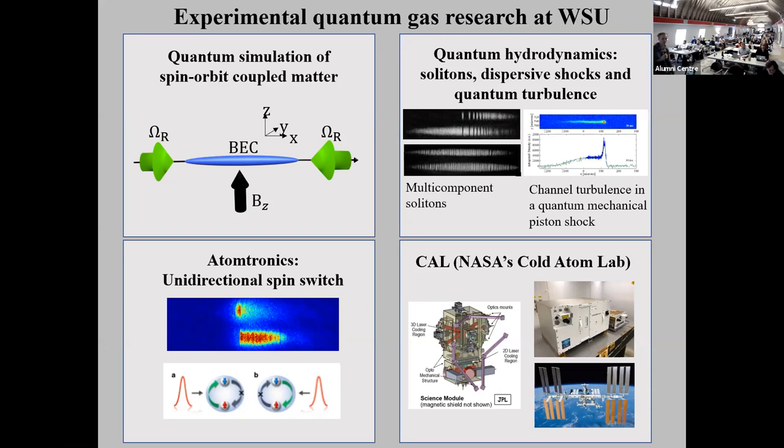At this conference, you have already heard about some of the stuff that's going on in terms of quantum gases here at WSU. Sean has spoken on the quantum simulation of spin orbit matter. Maren just told you a little bit about the unidirectional spin switch and atomtronics. We also have a strong program in quantum hydrodynamics, such as turbulence and shocks and all kinds of multi-component solitons.